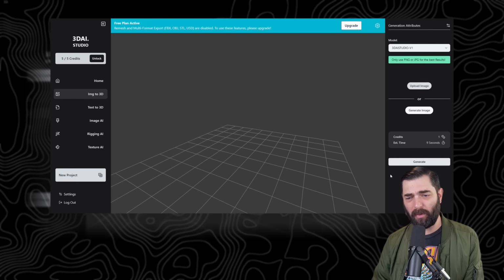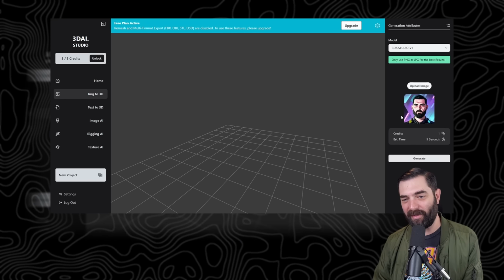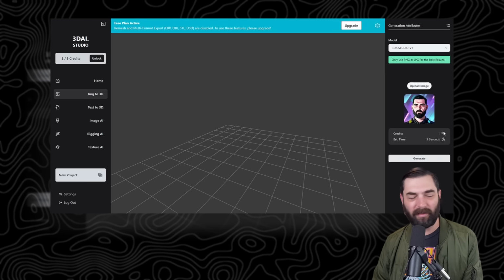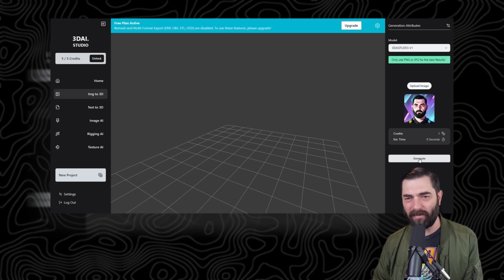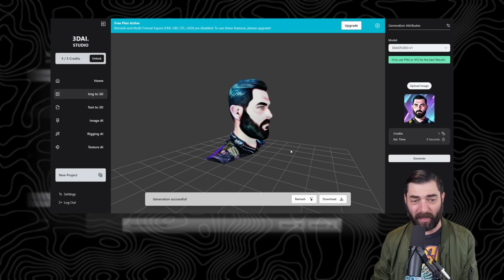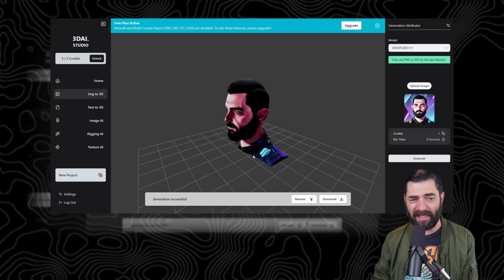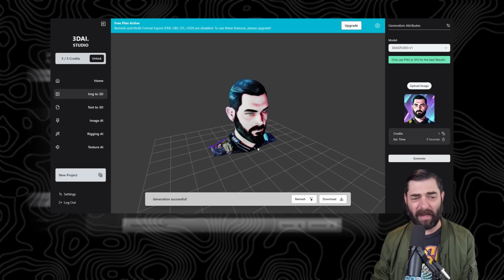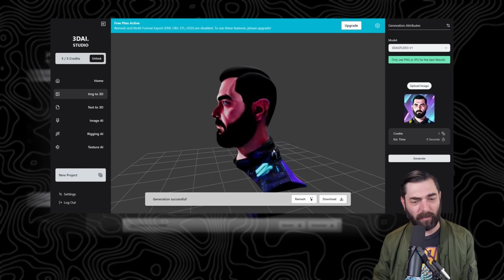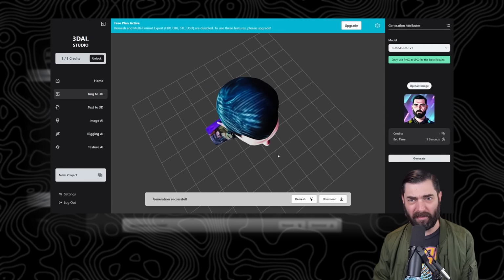Here I can upload an image. I'm gonna go ahead and upload this headshot profile image. I'm always curious to see what it'll do with like a face. It says 1 credit, 9 seconds. Let's go ahead and generate and see what this does. And this is actually pretty dang impressive. This is probably the best image to 3D I've seen when uploading my headshot, at least. That's really, really cool.